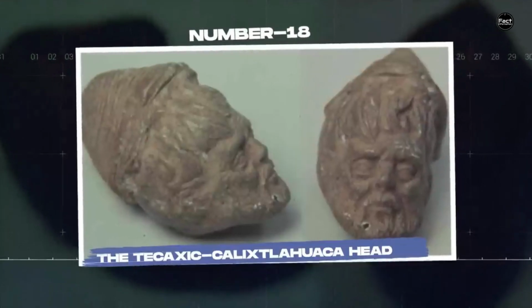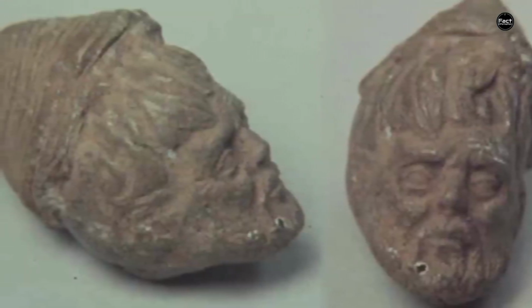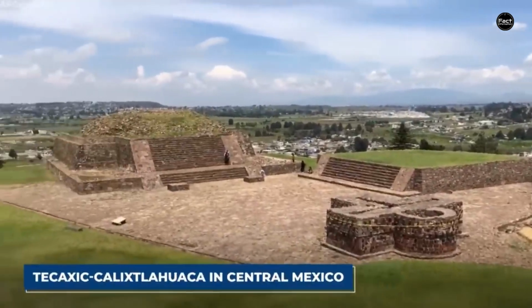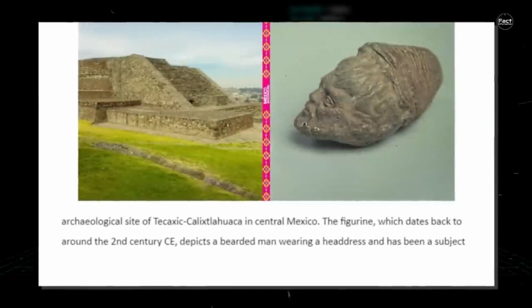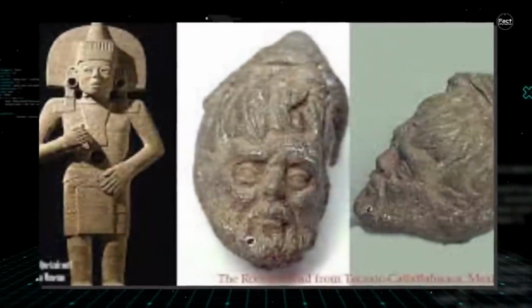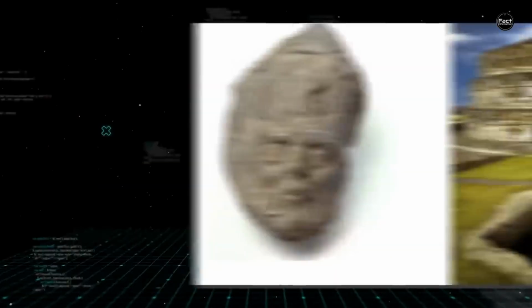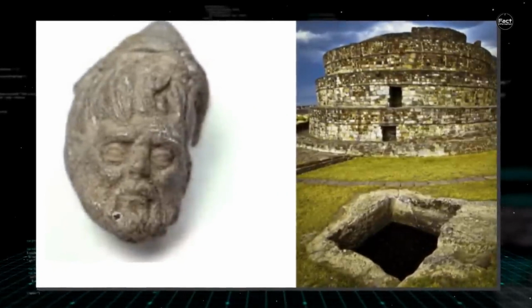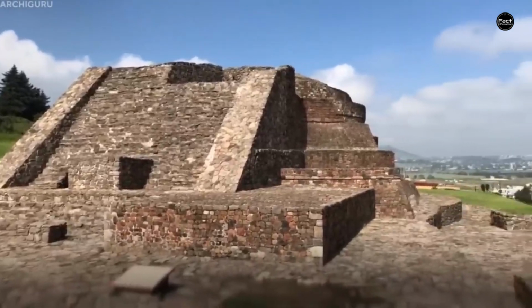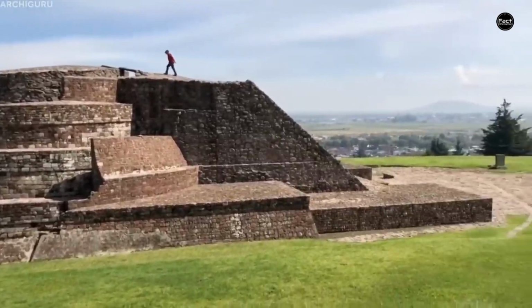Number 18. The Tekaxitlahuaca head. The Tekaxitlahuaca head is a small terracotta figurine discovered in 1933 at the archaeological site of Tekaxitlahuaca in central Mexico. The figurine, which dates back to around the 2nd century CE, depicts a bearded man wearing a headdress and has been a subject of controversy and debate due to its apparent resemblance to ancient Roman artifacts. The discovery has led to speculation about possible pre-Columbian contact between the Old and New Worlds, as it seems to suggest the presence of Roman traders or explorers in ancient Mexico.